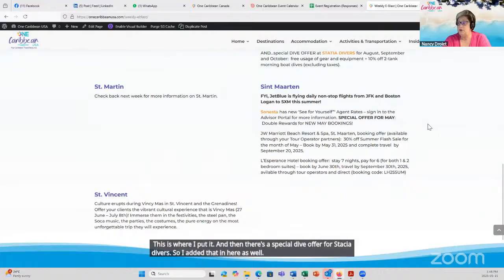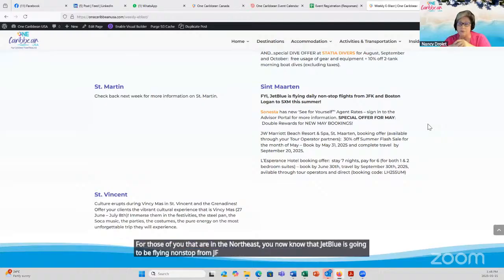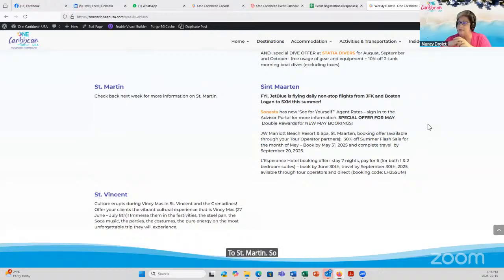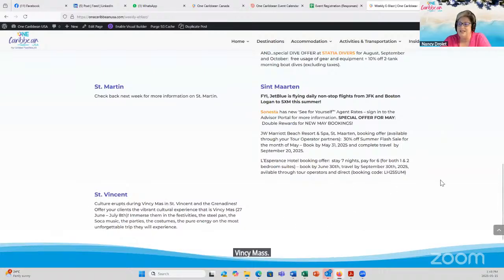For those of you that are in the Northeast, you now know that JetBlue is going to be flying nonstop from JFK and from Boston Logan to St. Martin. So we wanted to add that in there. Sonesta has a special offer, etc. Vincy Mas, the carnival in St. Vincent and the Grenadines, is on from June 27th to July 8th.